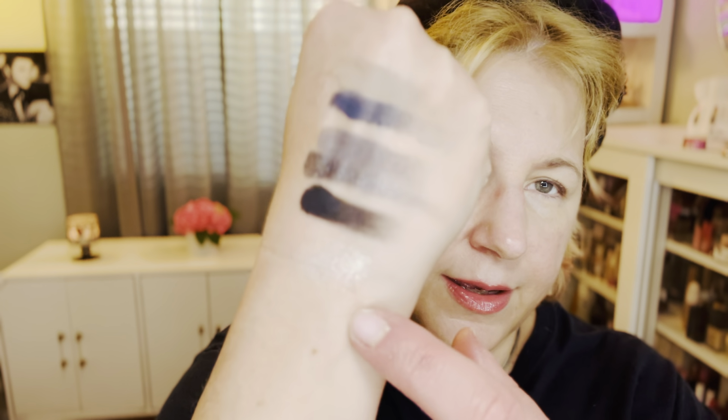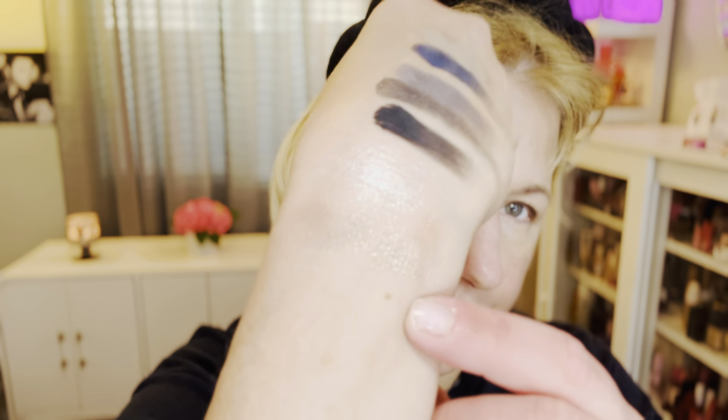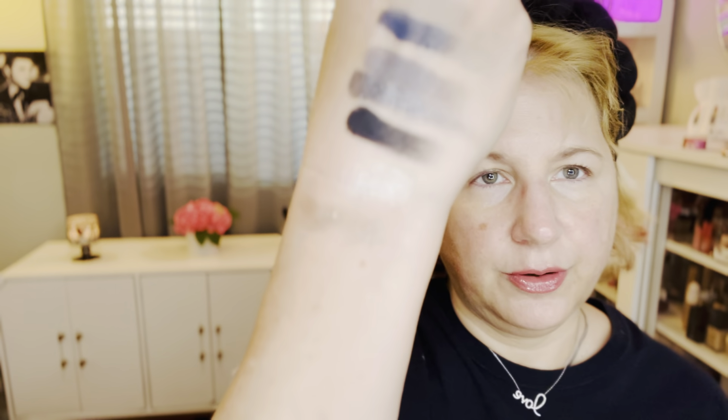And then let's swatch a couple of the shimmers here. I believe this one is the metallic. It's shimmery and it has a really nice, satiny, silky kind of feel. It feels really nice. And then here's another one right here. You can see I'm trying to catch the light for you. You could see that beautiful shimmer happening there. So let's go ahead and dive in.